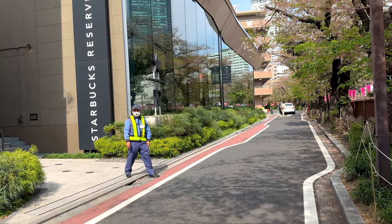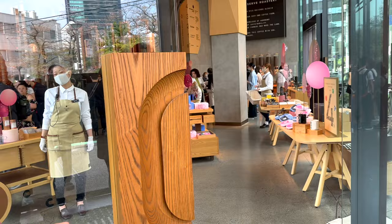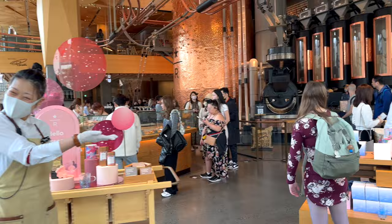Here we are at the Starbucks Reserve Roastery. Pretty big building, about four stories tall. This is not my first time here, but this is actually Bert's first time here. And this is where you can actually purchase the freshly roasted coffee beans from Starbucks.